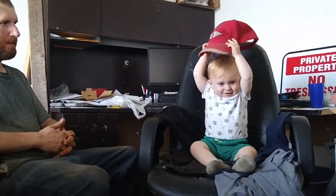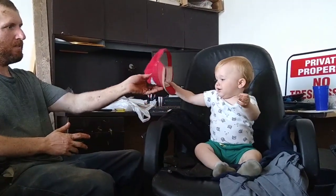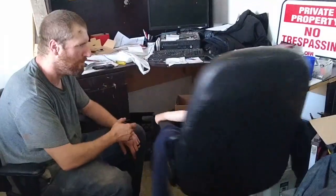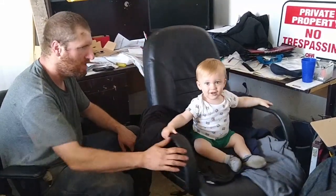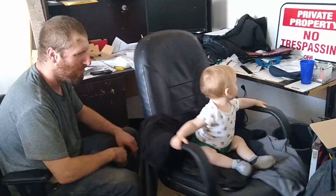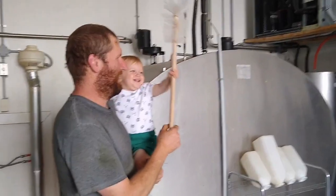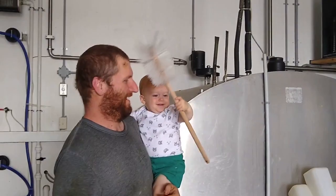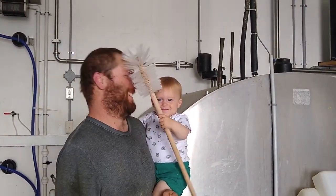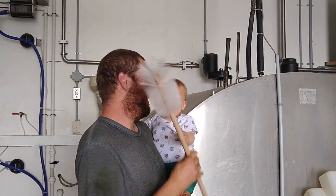And then, of course, a trip to see Dad wouldn't be complete without a little playing time, and he thought this chair was quite entertaining. On a summer day, this might be the only time we get to spend with him, so it's good for us to be able to at least hang out for a few minutes and for Levi to be able to play with his dad. It's so fun when they're at this age and literally everything is entertaining. So even playing with a brush for cleaning bottles is something fun.